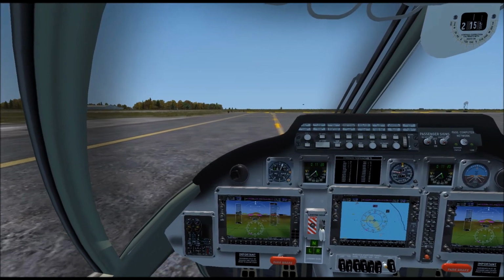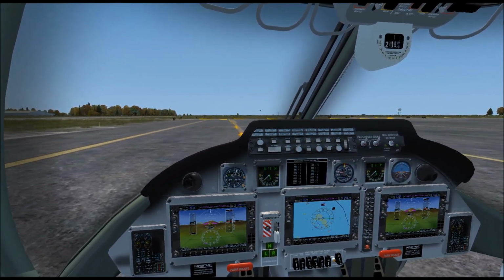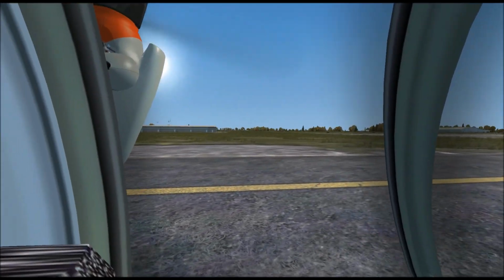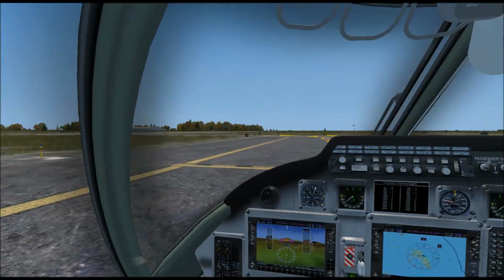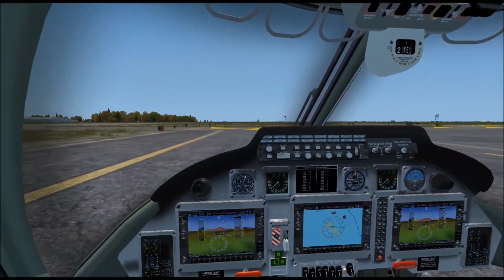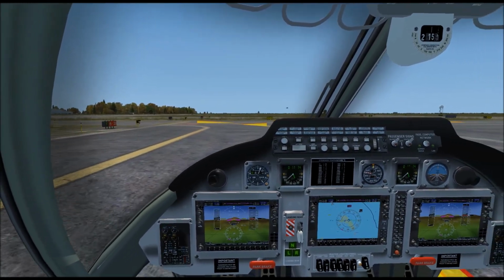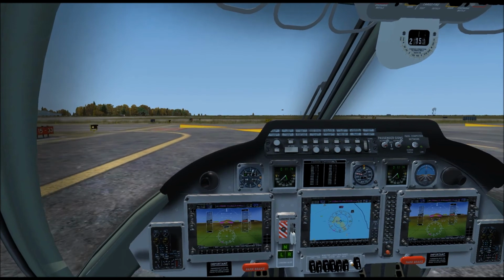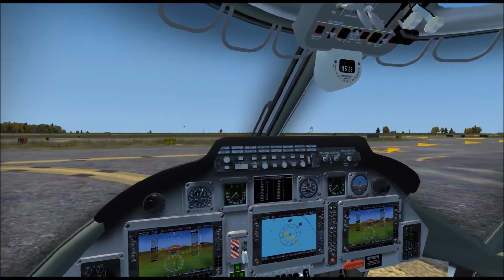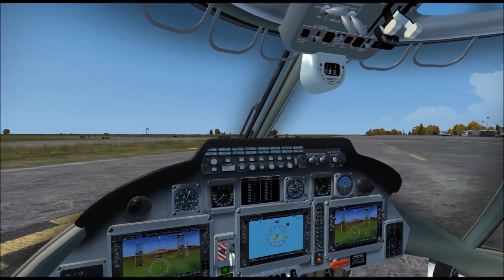One of the things that you're going to notice, which I'm not too much of a fan of, is the way that the ground textures look at this airport. There's a reason behind that. One of the things that Bill likes to do is he likes to bake in the actual apron, runway, and taxi markings, everything, into the FSX ground texture. When you do things like that, it relies on a certain terrain texture file that's underlaid to actually create the roughness, if you will, of the ground.